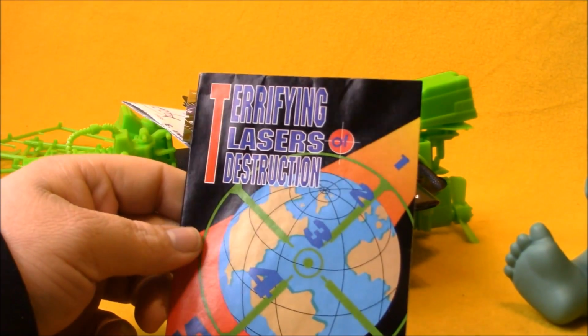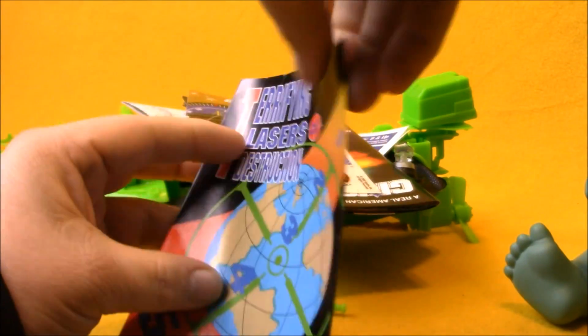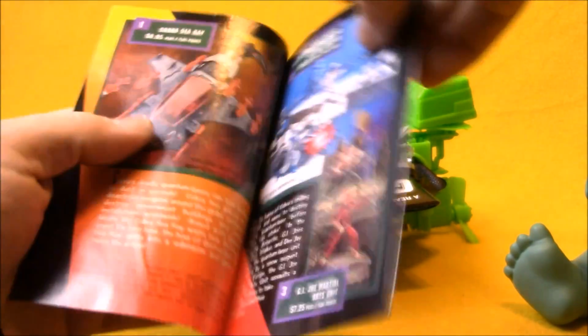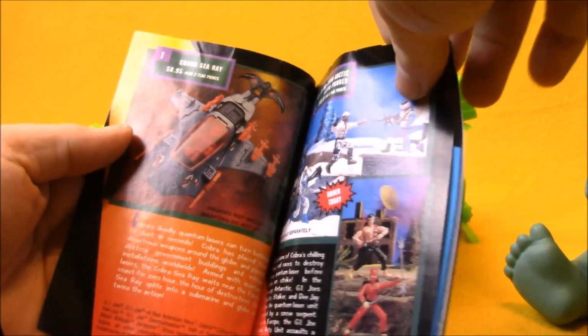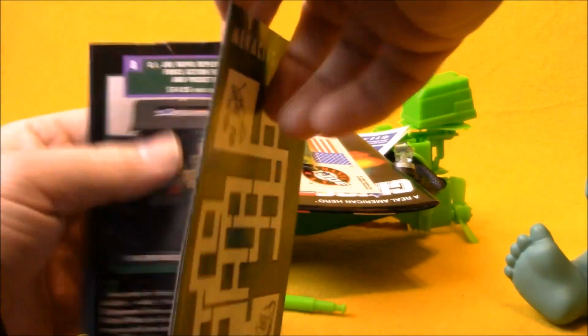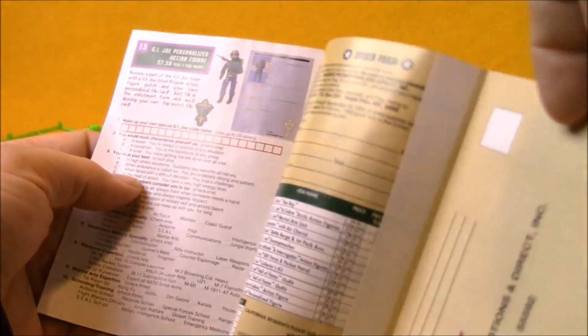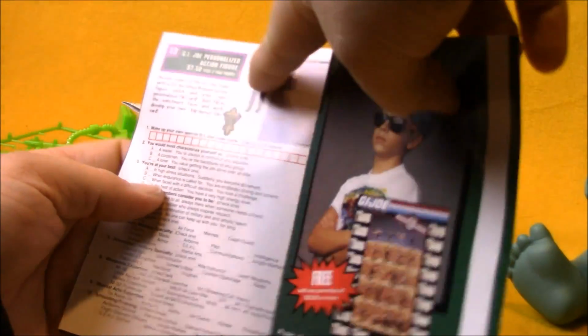And there's also the Terrifying Lasers of Destruction booklet here, which is a piece of G.I. Joe paperwork that I have never owned before. It's a cool catalog. I love all these mail-away catalogs, but I've just never had this particular one in my collection before. So that's pretty cool. This is the year with the gold head Steel Brigade figure.